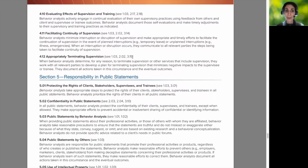4.11, facilitating continuity of supervision. This one specifically I really liked, because previously this would have just been written in the contract in the previous ethics code. I really liked that they outlined and teased apart the behaviors a little bit more, and gave examples, so that it's really clear, as an antecedent, you're communicating what would happen if you got into a car accident, or you were out on maternity leave or family leave, vacation, or something unplanned like an environmental emergency. So what happens, and having a plan for that, because we know things happen, it's life.